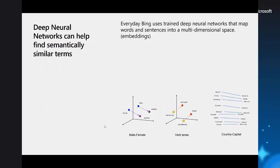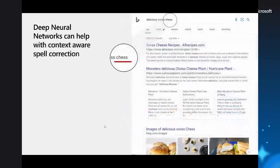And all of this is done using Bing knowledge. Bing is crawling the web every day, multiple times a day, and looking at what's happening. It's looking at what people are searching and what they're clicking on, and it builds up a vast amount of data that can be used to provide knowledge, to understand semantics and different variations of words and intent, and even handle spelling mistakes so that you can quickly find good results. If you search in Bing for delicious Swiss chess, it knows you probably didn't mean chess, you probably meant cheese. So it can adapt to that and automatically present really great results.